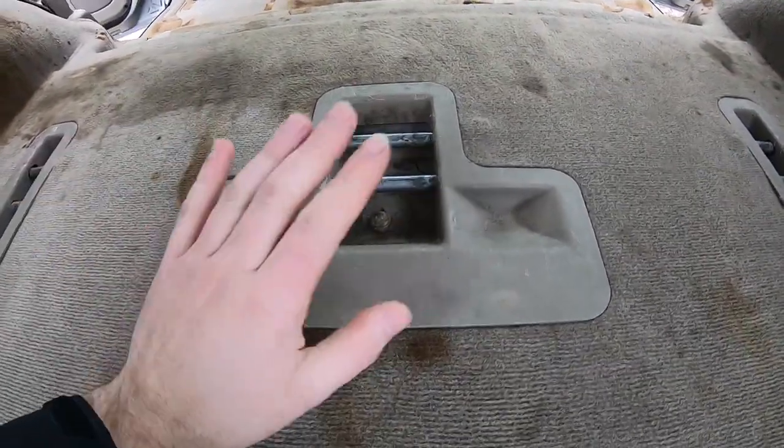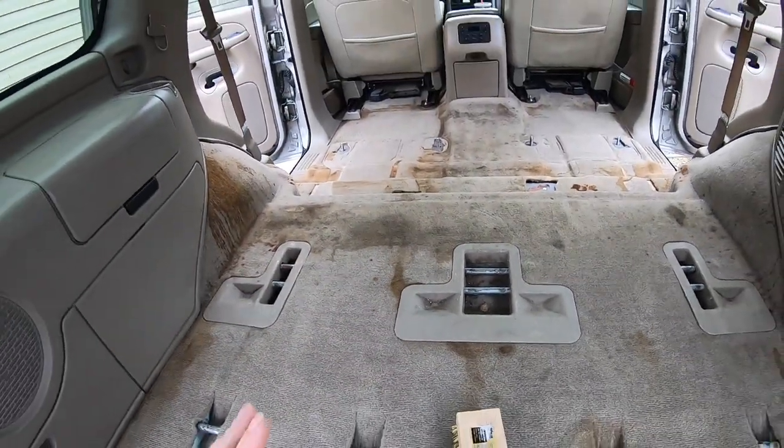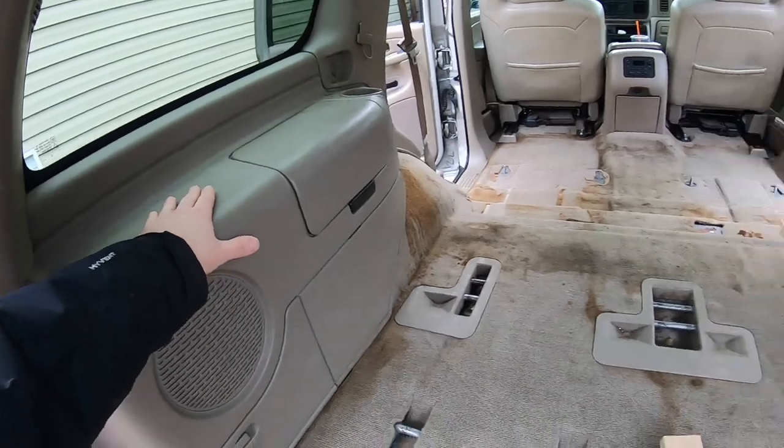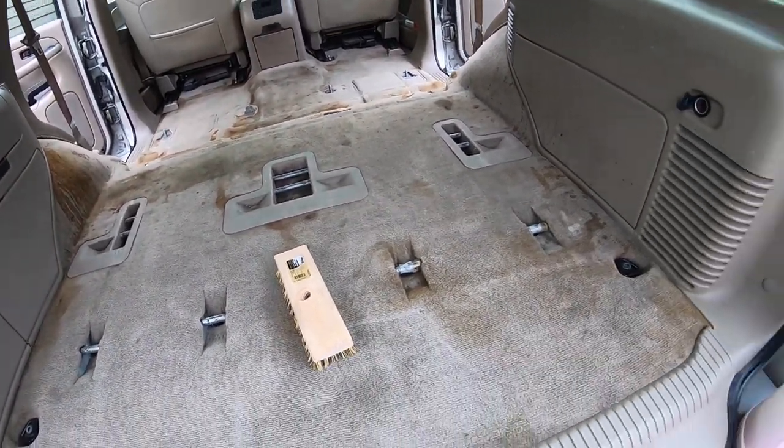For all this stuff in here, I'm gonna come in and clean that with some Simple Green or degreaser. That's gonna come in when I actually do all the panels and stuff. So for now, we're gonna be focusing just on the carpet. So my plan of attack is pretty simple.